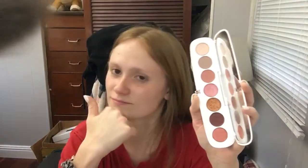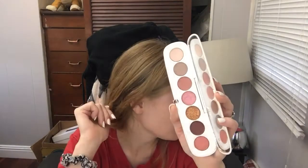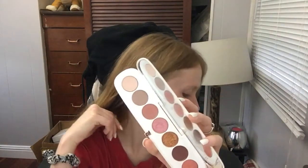I have a cat that just decided to make an appearance. Oh, Pumbaa Kitty. Oh, Pumbaa Kitty. To be a cat. Hello.